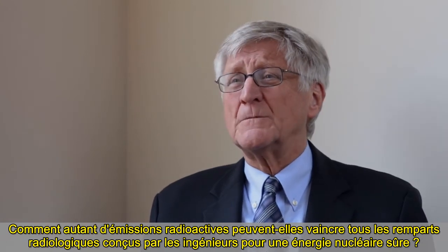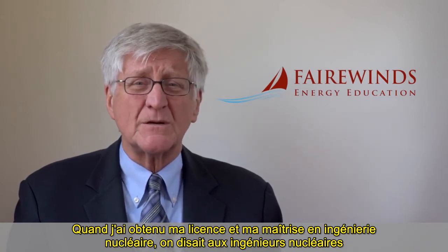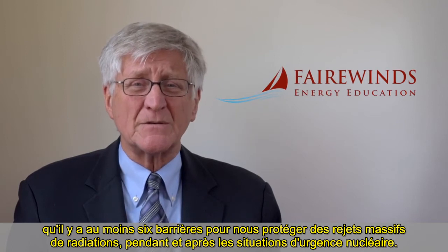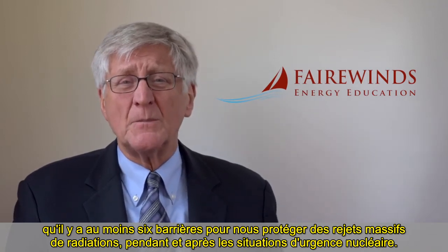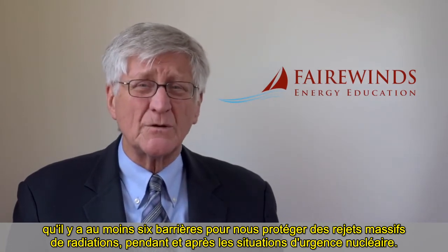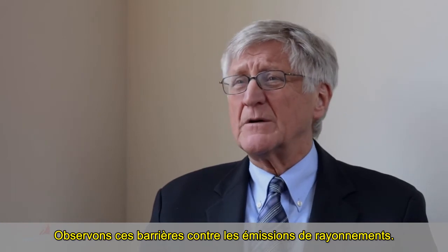safe operation? When I received my bachelor's and my master's degree in nuclear engineering, nuclear engineers were taught that there are at least six barriers to protect us from the massive radiation releases during and following a nuclear emergency. Let's look at these radiation release barriers.